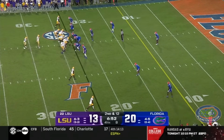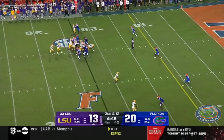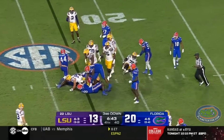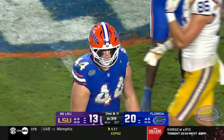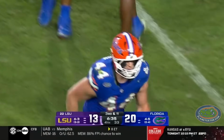Nussmeier changing the play. Lines up with a pistol with Durham behind him. Wipes his hands on the towel. Takes the snap. Hands it off to Durham. Straight ahead, but nothing there. Maybe a yard. Jack Pybert in there to stuff the play for the Gators defense. Yeah, another run play out of the pistol formation.